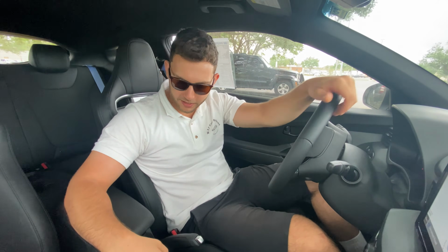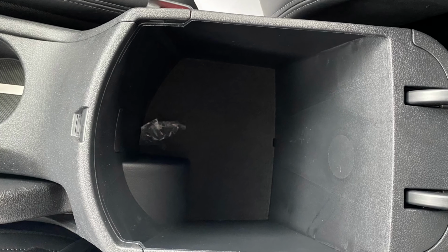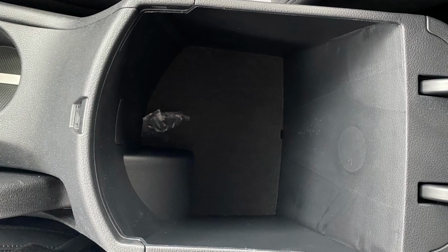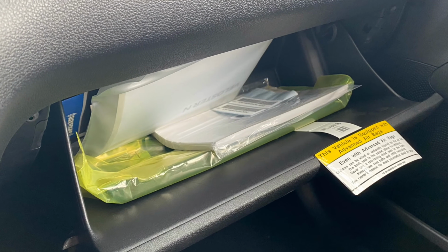2 cup holders back here. The armrest pretty soft, not the softest. The center console space decent. I would say it could fit probably between 6, maybe 7 16-ounce cans because it is really deep. The glove box, you guys can see, pretty spacious. Definitely nothing to complain about.